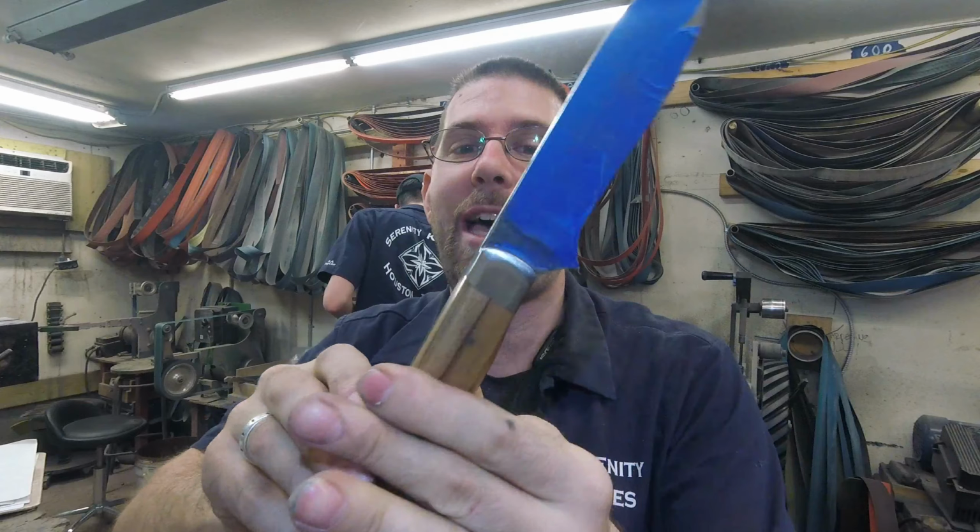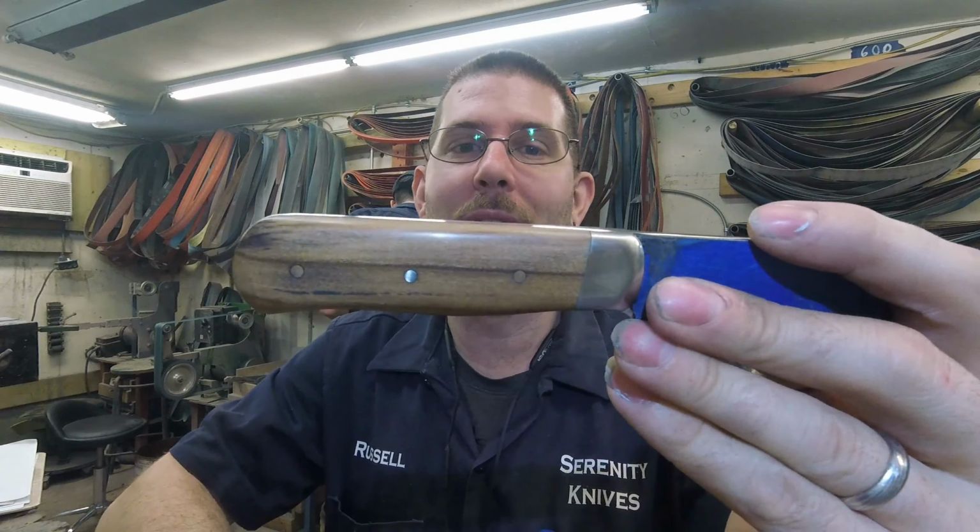Today I will be finishing Vaudeville's hunting knife. So I finished the sheath last week. I just had a little cleanup to do on the handle and buff it, get an edge on it, and I will package that one up to go. We'll ship that out tomorrow.